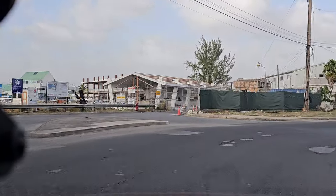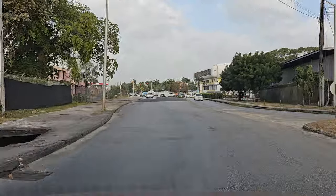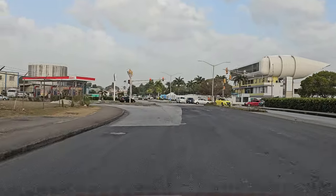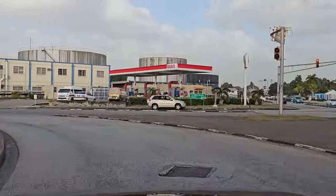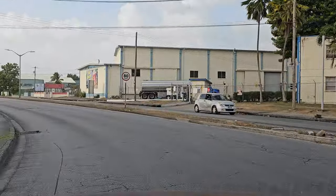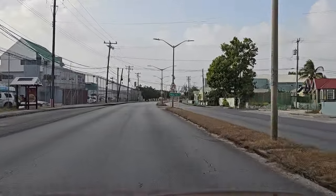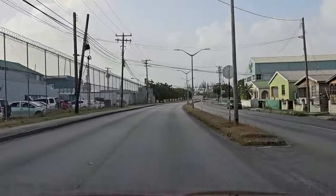And we make our way to the Mighty Griner Highway, but before that, I hope you can get this view of the Kensington Oval, cricket mecca. You can see a statue of Sir Garfield Sobers to the right. So this is the Mighty Griner Highway, named for the Mighty Griner, a well-known Barbadian Calypsonian. You can see Rihanna Drive. That's where Rihanna's childhood home is located.